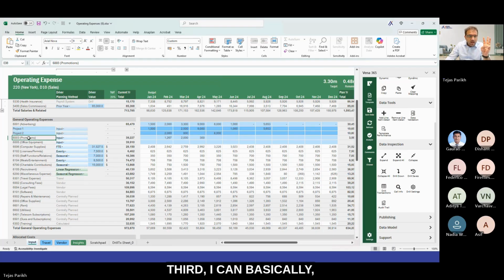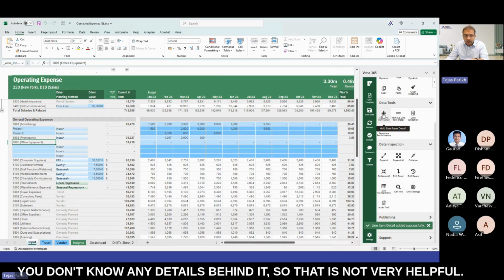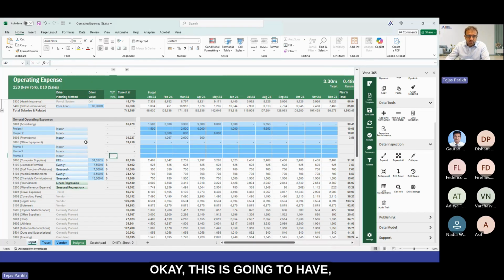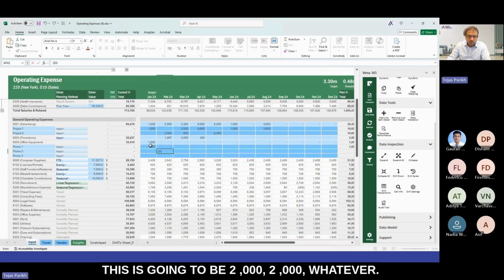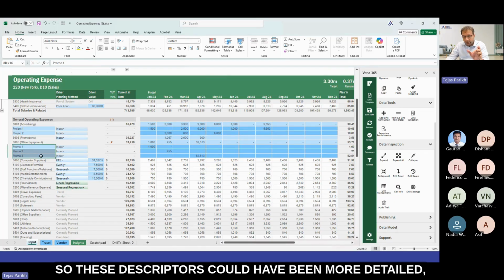Third, I can basically, for example, insert lines. So what does that mean, Tejas? When you get inputs from people, but they just give you a total number, you don't know any details behind it. So that is not very helpful. So I call this, say, for example, promo 1, promo 2, promo 3, and I say, okay, this is going to have, I don't know, 1,000 or whatever, 10,000. This is going to be 2,000, 2,000, whatever. I'm just trying to explain. I can have different numbers in different rows.